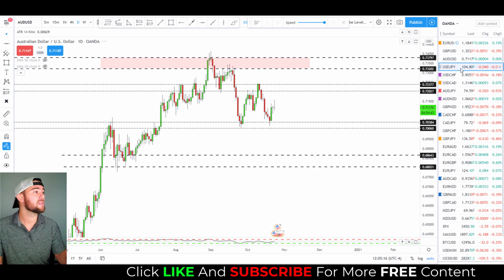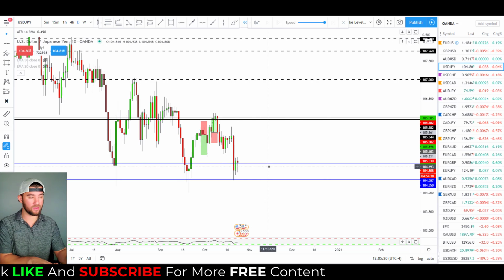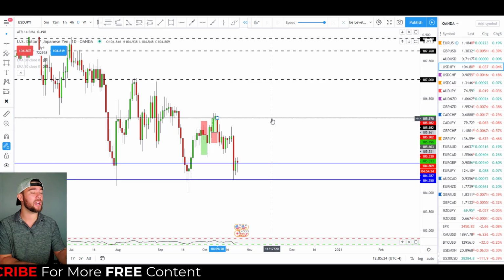Let's move on now to the dollar yen. The dollar yen, we had a level pointed out last week right here that the market has now found support from, which means that our analysis played out pretty nicely.